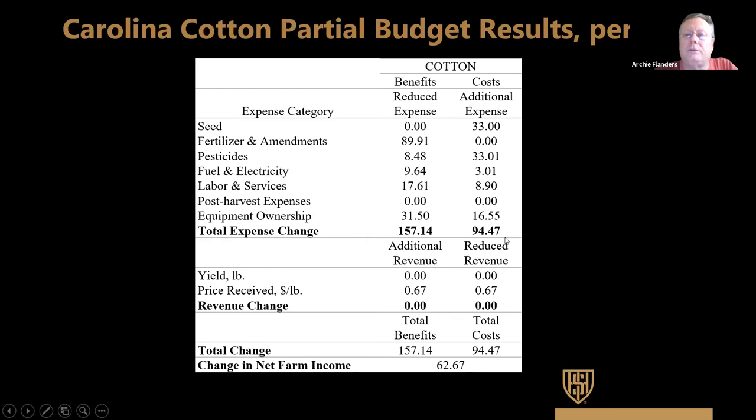So the total additions are $94.47 in expenses. If we take a comparison of reduced expenses and the additional expenses, we see that the reduced expense amount is $62.67 greater than the additional expense. So the adoption of this soil health management system has increased net farm income by $62.67 just with the change in expenses, no increased yields.